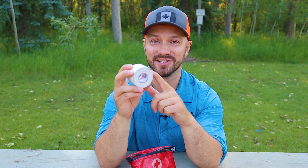And then I keep a full roll of athletic tape as well. Some people might say that this is overkill, but I think it's essential if you want to be able to self-rescue. If you roll an ankle, for instance, then you can tape it up and still walk out off the trail. Another piece of tape that I have is Leuko tape.